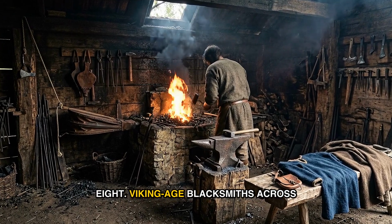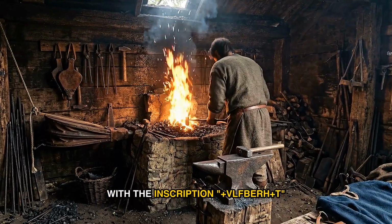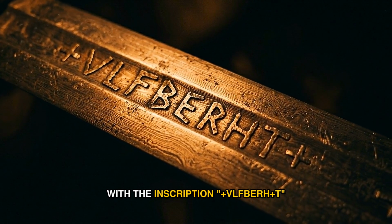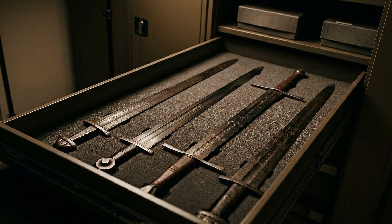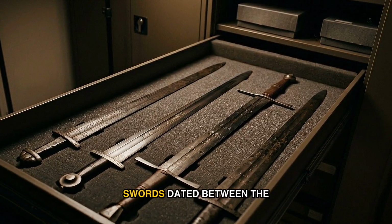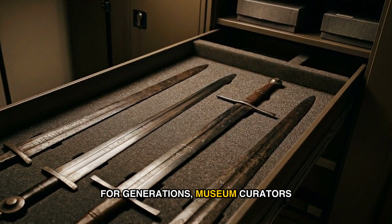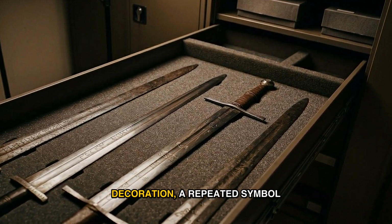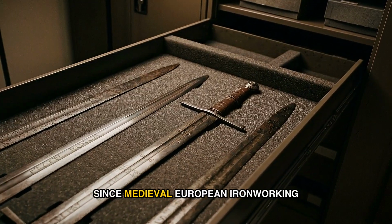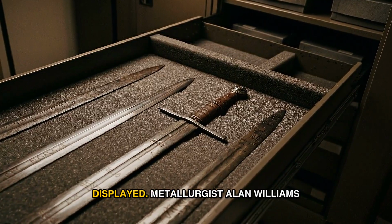8. Viking Age blacksmiths across Europe produced swords stamped with the inscription +VLFBERH+T along the blade's fuller, a maker's mark found on roughly 170 surviving swords dated between the 9th and 11th centuries. For generations, museum curators assumed it was simple decoration, a repeated symbol with no technical meaning, since medieval European ironworking was believed incapable of the metallurgy the blades displayed.